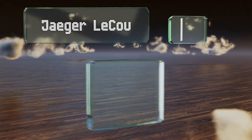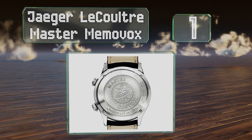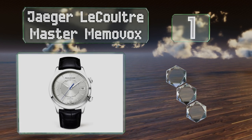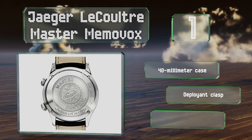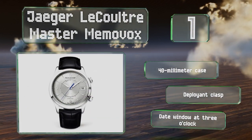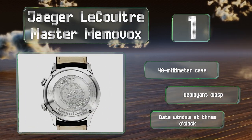And coming in at number 1 on our list, the Jaeger Lecoultre Master Memovox has a central dial you can use to set the alarm by aligning its arrow with a point on the inner time track. This is an automatic model that uses a separate mainspring for its vibrations. It features a 40mm case, a deployant clasp, and a date window at 3 o'clock.